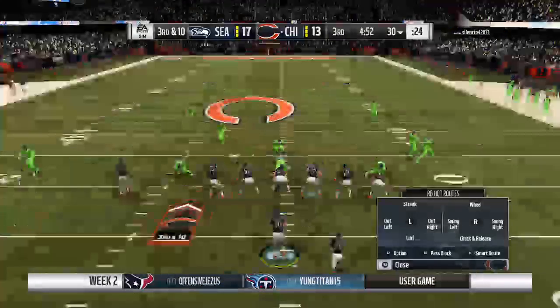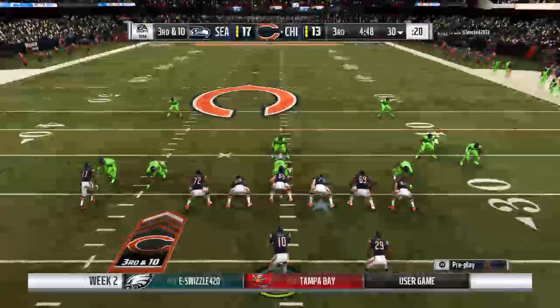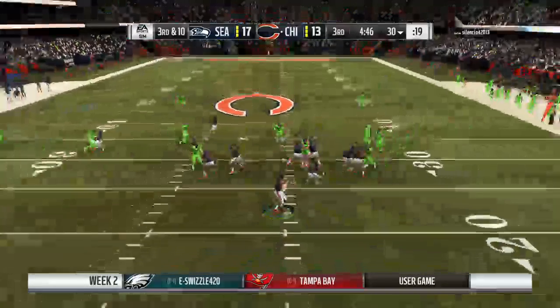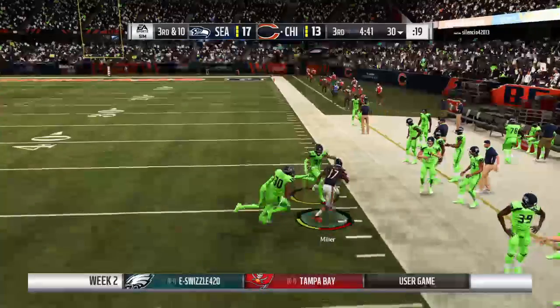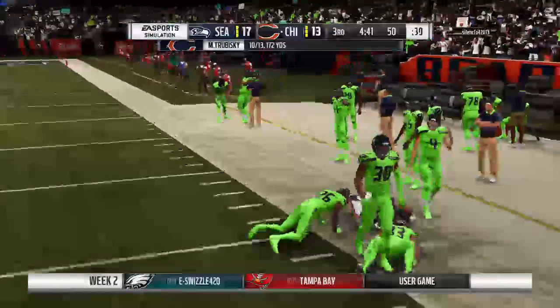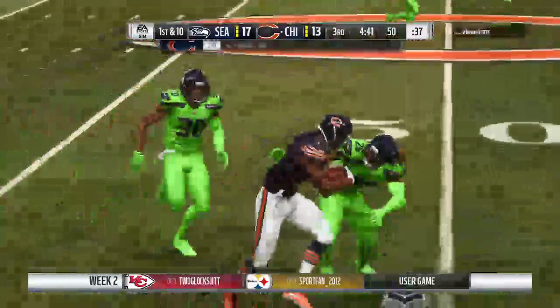Here's 3rd and 10. I would expect to see some pressure here. The pressure drops off as they'll look to throw. Open man is Miller. He's got it. His first catch, and it's a pretty big one. They get the conversion on 3rd down.